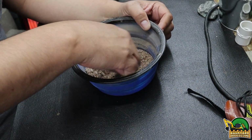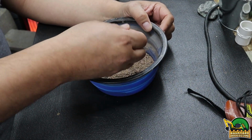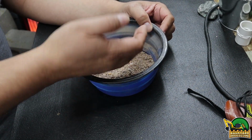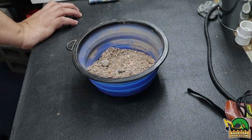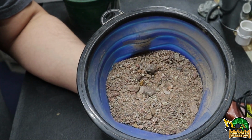Two. All right, maybe four. Either way, not many at all. A handful. So I'll throw it through the quarter inch classifier just to make it easy. But overall, this is what we got. This is what we're working with.